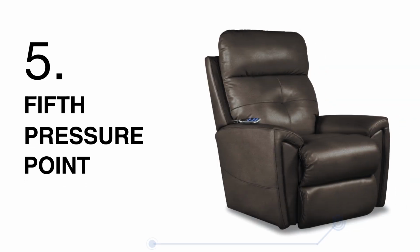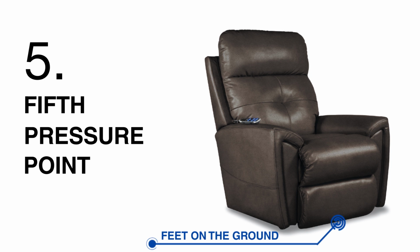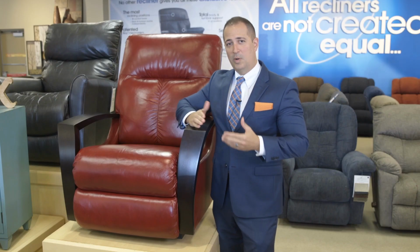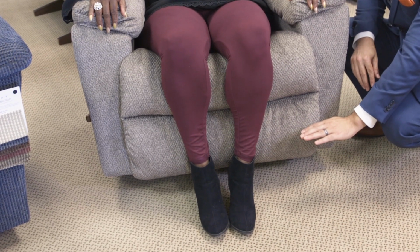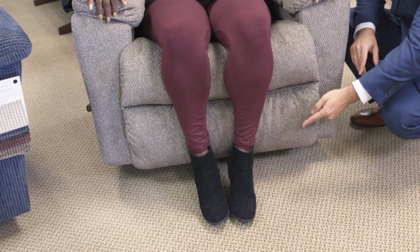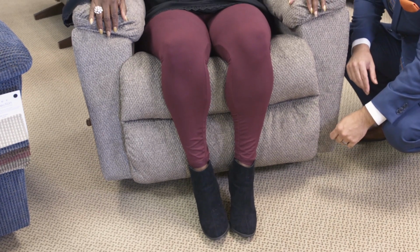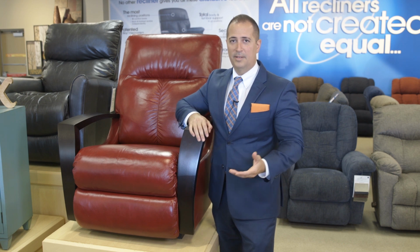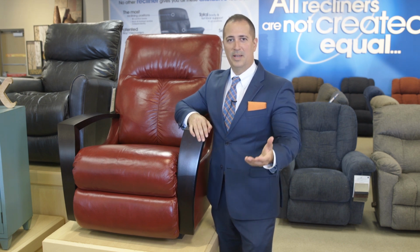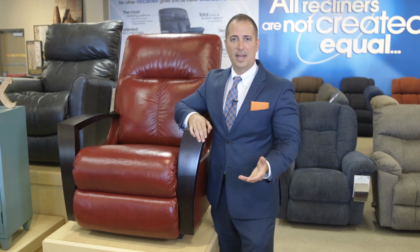And point number 5, your feet. Your feet actually need to be on the floor. Number 1, it's a rocker recliner. If your feet are not on the floor, you can't rock. But more importantly, if your feet are dangling there, you know what's gonna happen. The blood circulation is gonna be cut off, and then you forget and you get up to walk and you can't walk. And that takes the comfort right out of it.